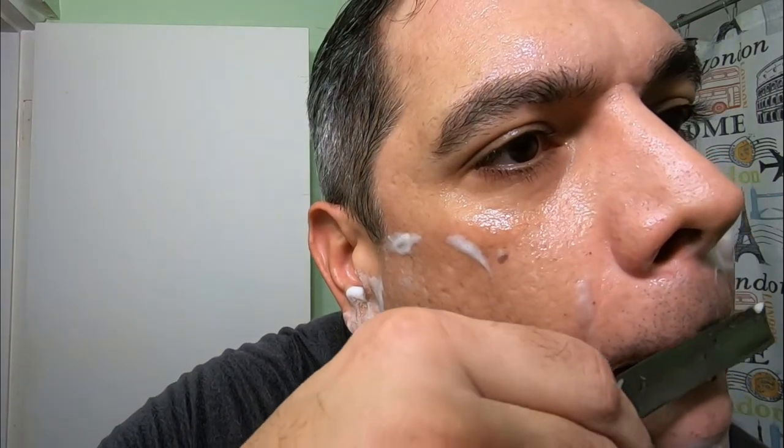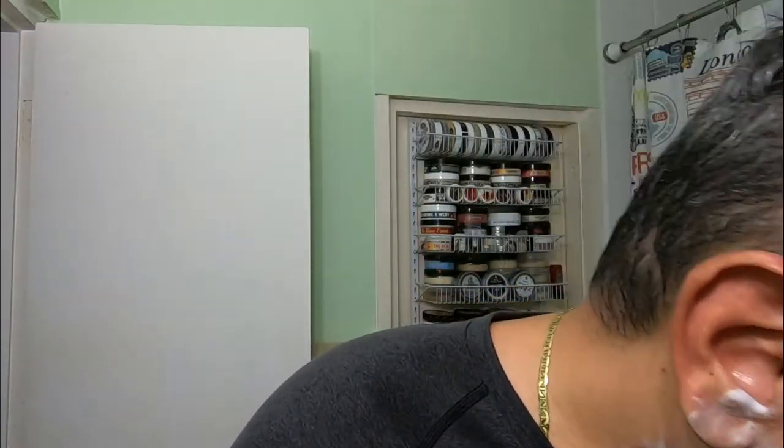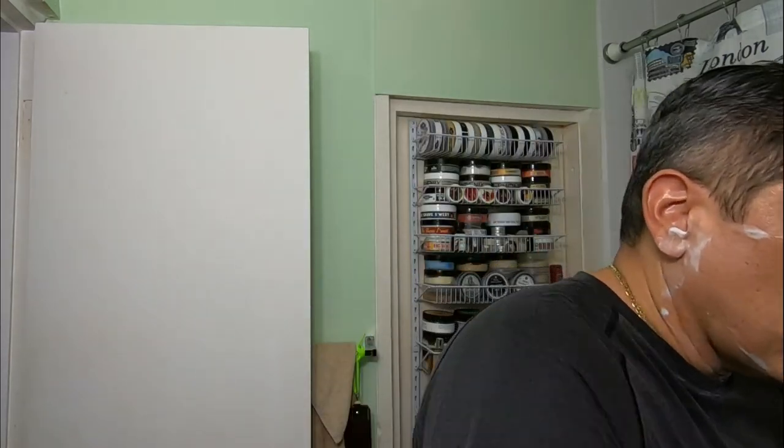Still cutting hairs, but my arms are shaking. I think it's not a good idea to shave after a workout, huh? So. Some irritation in there. What do you call it, razor burn? Yeah, it is. Yep. So, yeah. That's it. Let me wash real quick.